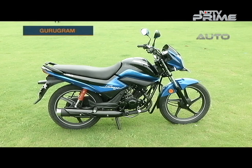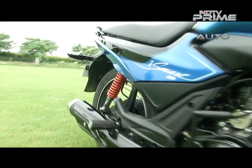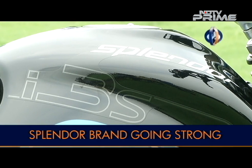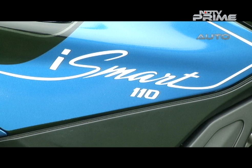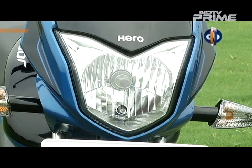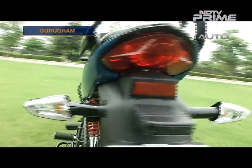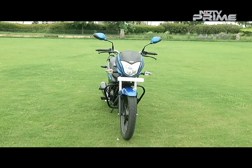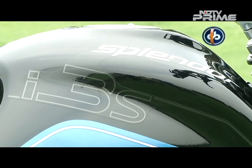The double cradle frame had already made an appearance in other Splendor family bikes. And so it's good to see the new 110 also sporting it. There is a sporty appeal to the iSmart 110 with its dual-toned color scheme. Our test bike is draped in black with blue decals running along the profile of the motorcycle, the front mudguard and the front fairing on the headlamp. Then there is the sporty looking tail with its split grab rails. The headlamp design is new as well and looks sharper. The looks of the motorcycle will definitely appeal to the target audience.